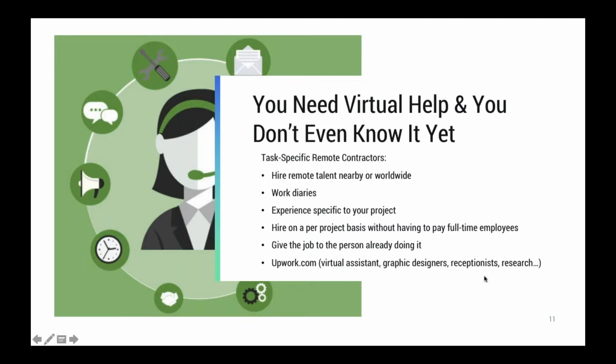You always want to give a project to the person who is already busy with that type of work. And one of the unique things about Upwork is that not only can you find experienced contractors, but as you hire them, you're going to be able to see work diaries where every 10 minutes it's going to take a screenshot of their computer so that you know you're only paying those contractors for time that they're working on your project. And then when the project is over, you don't have to continue to carry that full-time budget.